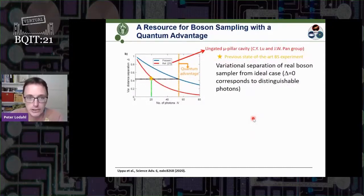So we also benchmarked the performance of such a source. We have benchmarked to what extent you could do a boson sampling experiment on that and take that into the regime of quantum advantage. That requires about 50 photons to be in the quantum advantage regime. And here we have calculated the variational distance separation compared to an ideal boson sampler as a function of number of photons. So 1 would be the ideal boson sampling, but of course we have imperfect photons because of this finite indistinguishability. So when we add more and more photons to the boson sampler here, this variational distance goes down.